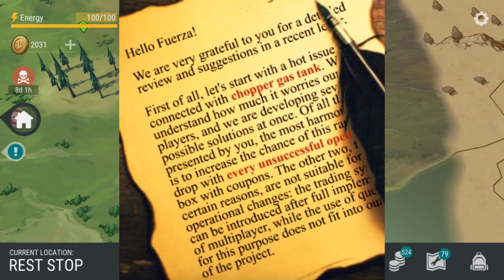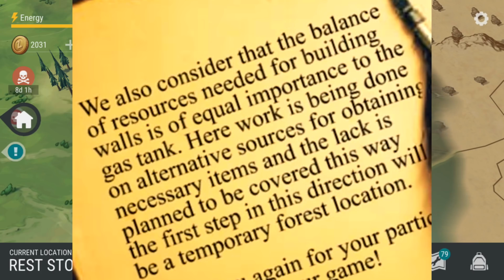And point number 3 as well, we also consider that the balance of resources needed for building walls is of equal importance to the gas tank, aka they realize, hey, this is a really important part of the game. We need to do something to pick up the slack here. Work is being done on alternative sources for obtaining necessary items, and the lack is planned to be covered this way. The first step in this direction will be a temporary forest location. Whoa, what in tarnation does that mean?